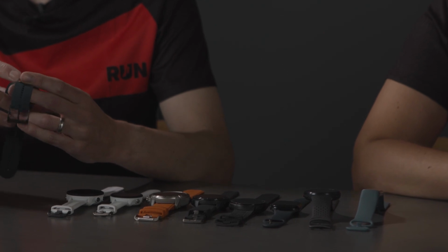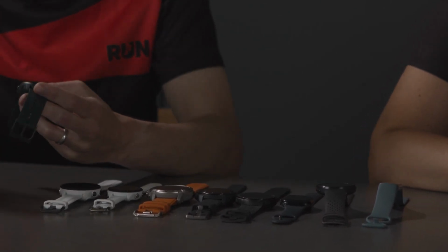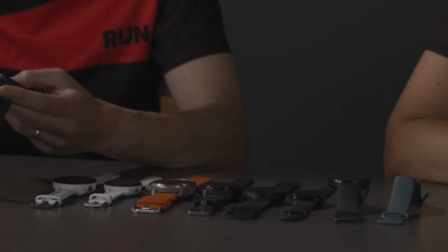The battery did seem to go down a little bit more quickly than I was expecting. I didn't quite get a week out of it. It is a small, lightweight watch, so I would expect to charge it more regularly than some of the more expensive watches with longer battery life, but they are also bigger and heavier. And the app was good, really easy to use from a navigation perspective.